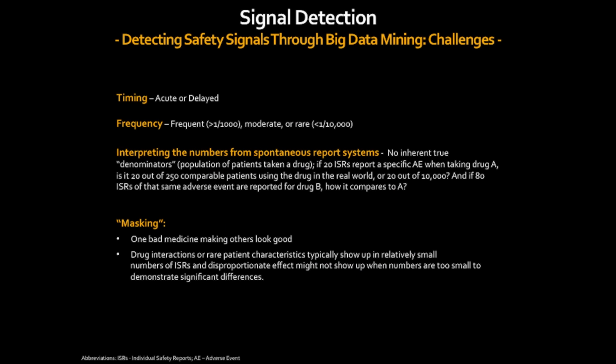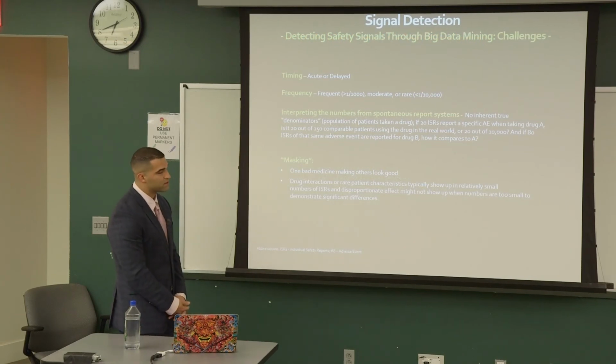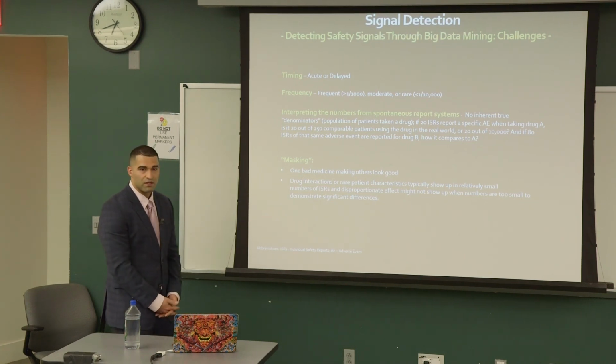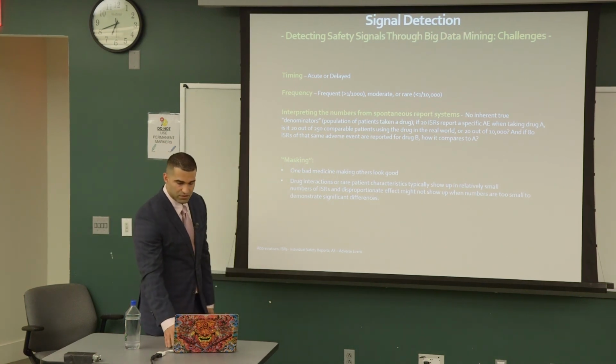Signal detection, we have timing, frequency, interpreting the numbers from spontaneous report systems, and masking. These are important factors to look at when looking at data, when looking at safety signals through big data. Interpreting the numbers from spontaneous report systems, we don't really have that problem in big data. Masking, sometimes we do have that. One bad medicine making others look good, or if we have, you know, small numbers of patients and low confidence intervals, we might get, you know, crummy results based on the scoring system.